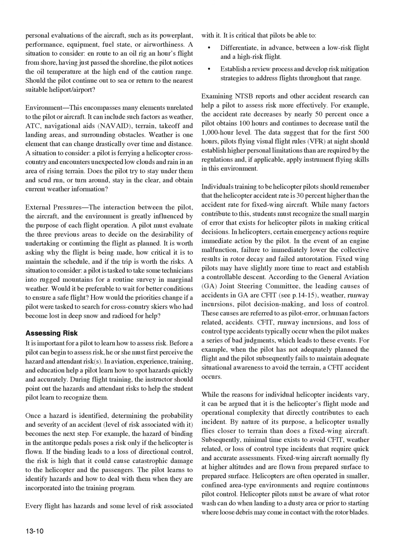While the reasons for individual helicopter incidents vary, it can be argued that it is the helicopter's flight mode and operational complexity that directly contributes to each incident. By nature of its purpose, a helicopter usually flies closer to terrain than does a fixed-wing aircraft. Subsequently, minimal time exists to avoid CFIT, weather-related, or loss of control type incidents that require quick and accurate assessments.